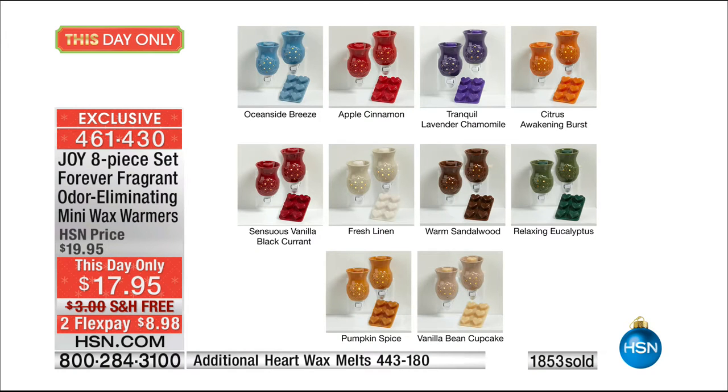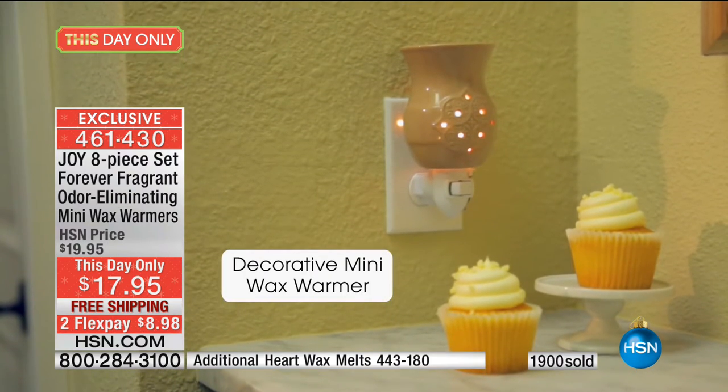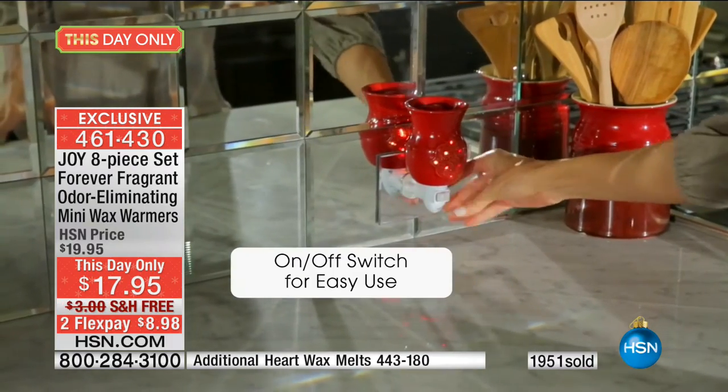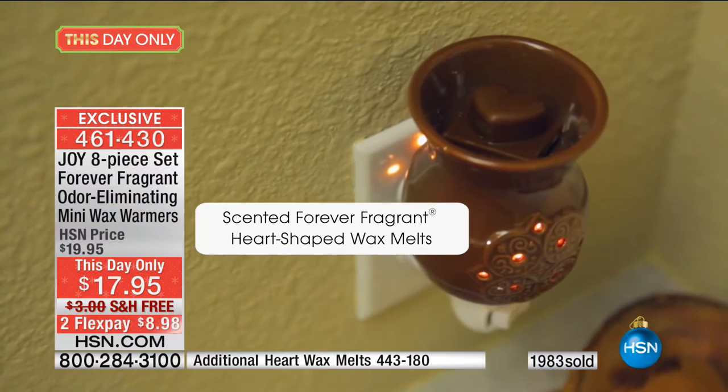That's why so many of you are ordering two or three of these at a time. You see our ticker going like 10, 20 at a time, because this value will never be repeated. We wait all year long for Joy's giftable shows, and this is her biggest giftable show that she has all season. So we have it today at $17.95.